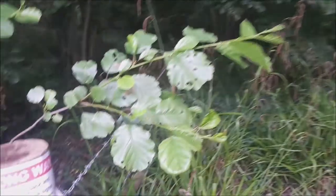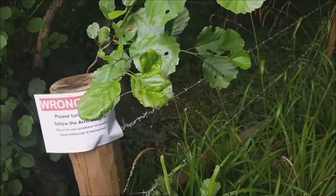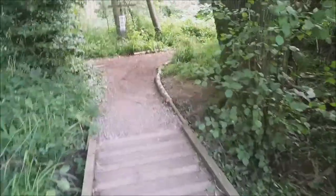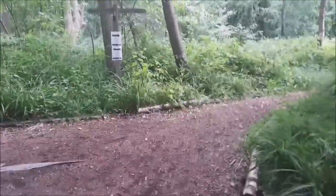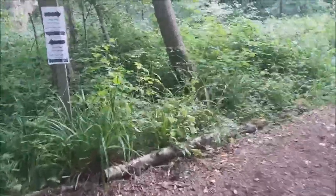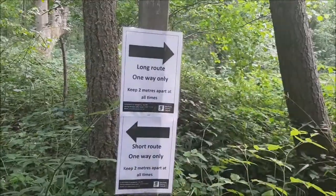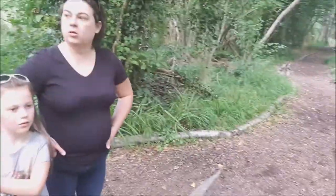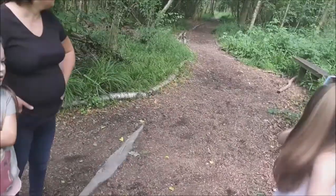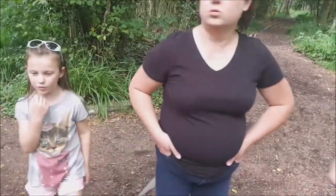And we're coming off the thing again. More signs. And you come into a little T-junction. Clearly states you've got two options here. You've got the long route or the short route. So I don't know what we're going to do today, guys. Whatever you want to do. We've got all day. No, long route. Okay, right, we decided we're going to do the long route. Let's go.